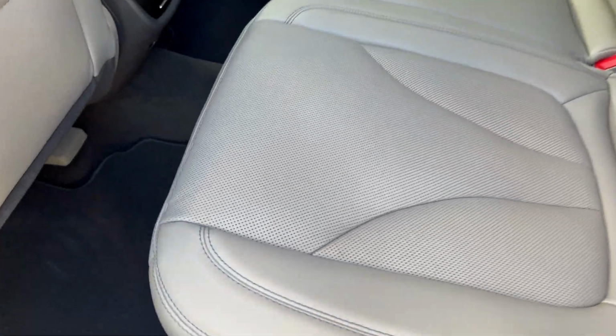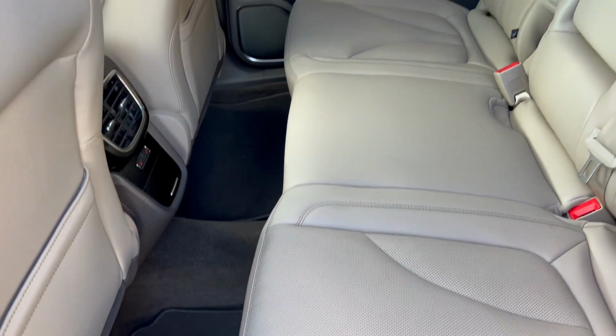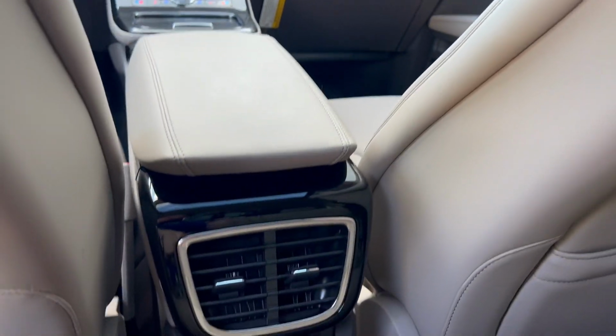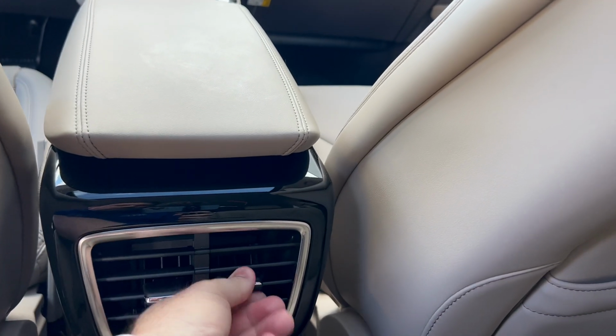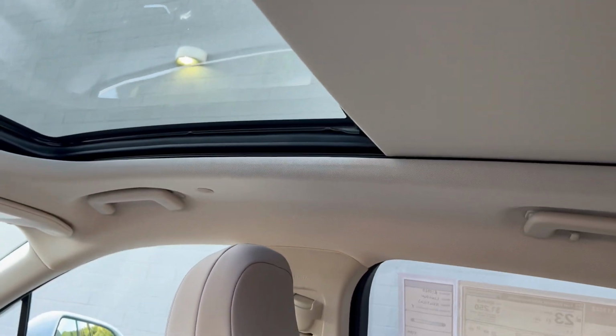You notice it's the same design as your front seat, so everything's carried over. Everything, again, very soft, very comfortable. A lot of padding in this seat. You also have your rear heated seats back here on your outboard and your own air vents, so you can stay cool as well. And as I have this position, you can actually keep the shade over the rear occupants.